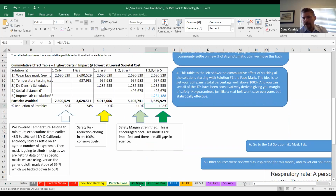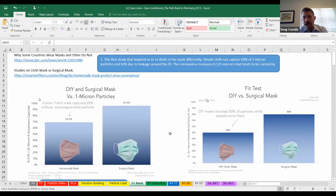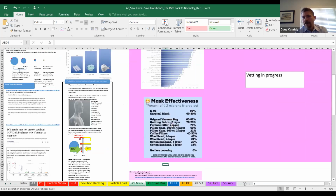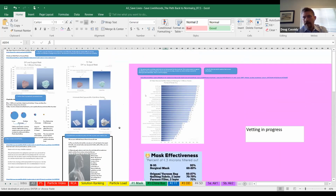So with that, I'm just going to point out the references. I'm not going to have time to deep dive them. Everything about a mask is on this page. Everything in pink is not vetted. Anything in white has been vetted.